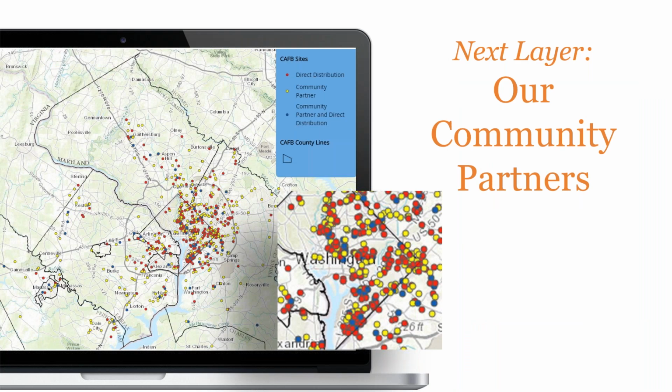Now, let's move to the second layer of our hunger heat map. This slide shows you the location of all our 444 community partners who get food from us, as well as the sites where we directly distribute food, with a blue dot representing those sites that do both for us.